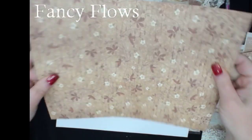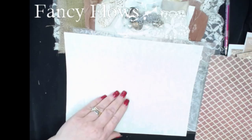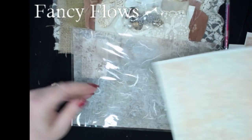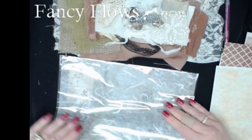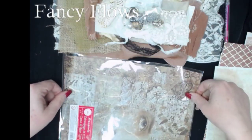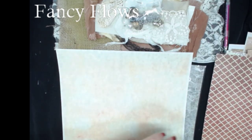And then we get to this one. And then this is some of the papers that I've added that can be altered. And then this is a printout of one of my digital pages. And this one actually has the Stamperia old lace rice paper that matches it. And it's still in its package, safe and sound. So that's there. I have it like this so that you can see it through the envelope.